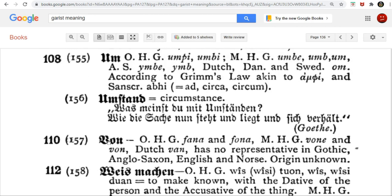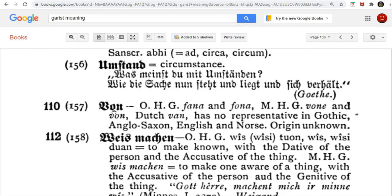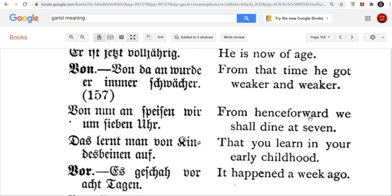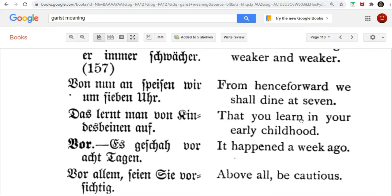And they don't know where bon came from, bon or von. And you can see that it's spelt with the F or the V or the B. And so that lets me know that it was originally the letter B, the Hebrew letter B. And some people were going by what they heard and didn't see it when they spelled it, the Von or the Fawn or Bon. And you see here they give it the meaning from that time or from henceforward. Or that you learn in your early. So they say it means from, but it has to do with time.